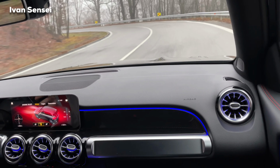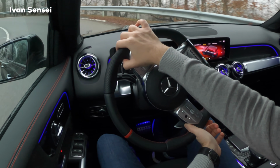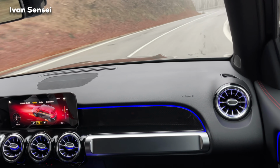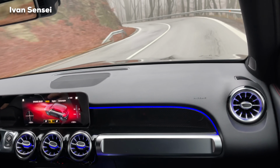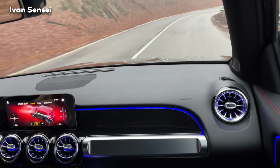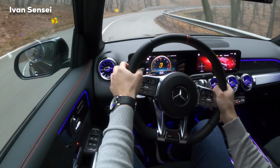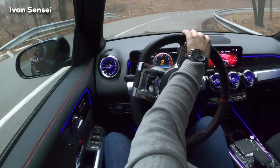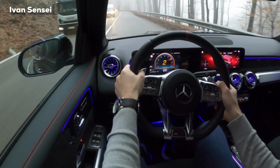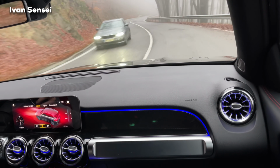So that was race start, like launch control. You can test the car really nicely. You can even feel where the limits of the winter tires are.